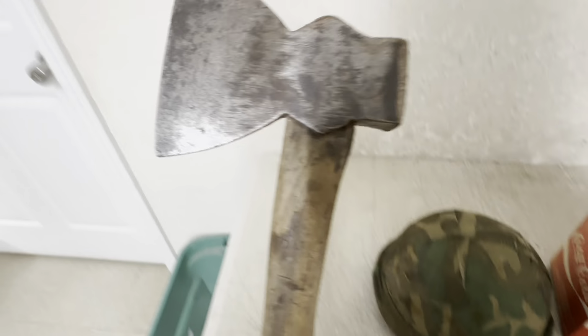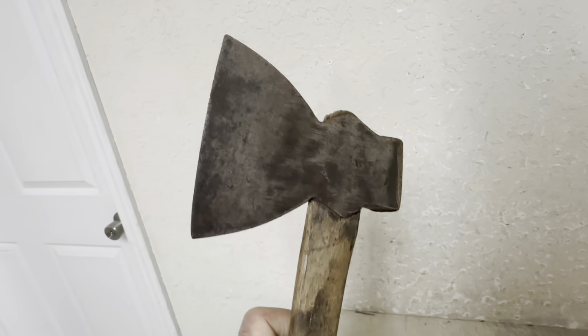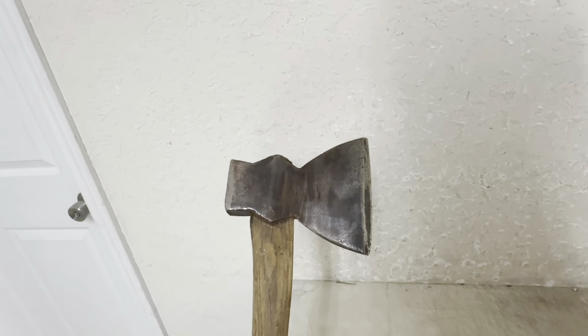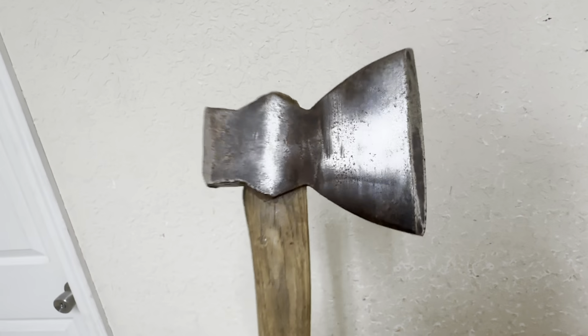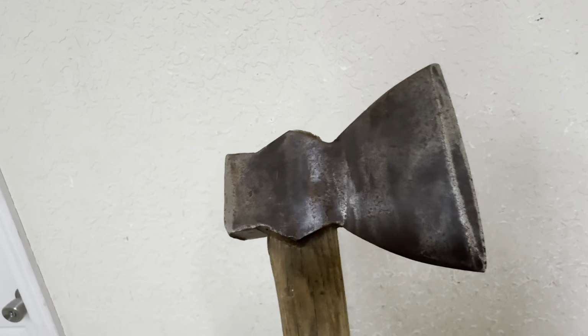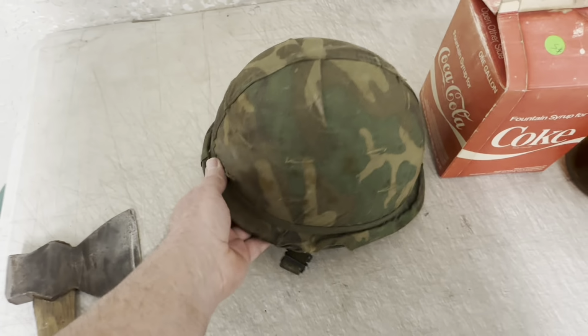I bought this little broad axe hatchet. I paid $5. I couldn't hardly pass it up. It don't have a name on it, but it's still worth about $25. The handle's in good condition and the axe is in good condition. That shape right there, this little broad axe, you see it's one-sided there. $25 or $30.